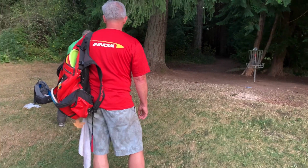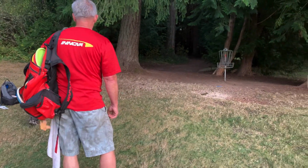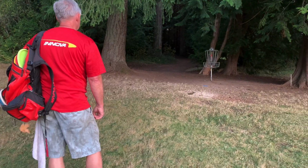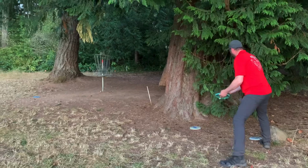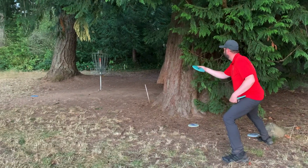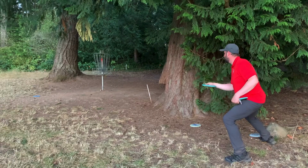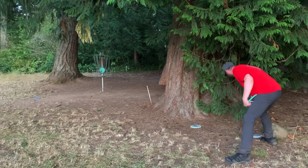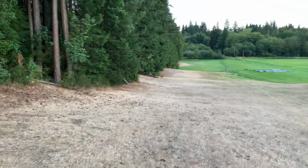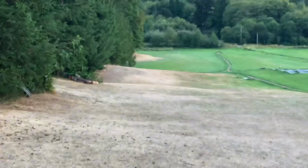So this is BJ's putting here, and I saw him lining it up, and I didn't really want to move and make any noise to distract him, so I just stood there. Paul looking on very intently. It's a good putt by BJ there. Paul's blue frisbee up there parked. Scott with a 2. It was a good putt there. Both Paul and I tapped in our birdie putts there.